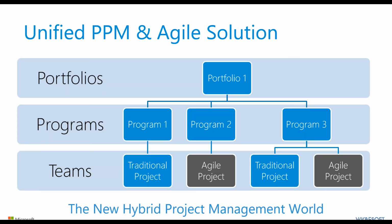So in our case that we're going to talk about today, a unified PPM and Agile solution, there's no reason to have separate portfolios for these types of work. The idea is you can have portfolios that have different programs or product lines and have different teams working on different projects, more traditional waterfall, more Agile and Agile variations of that, all within the same portfolio, but yet have the latitude to work with the execution tools at a very detailed level that are more suited and more appropriate to the type of work that they're doing.